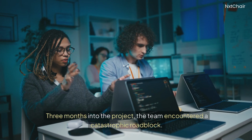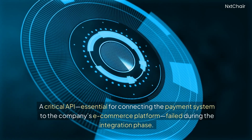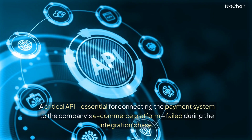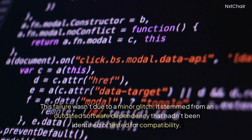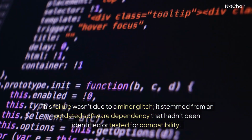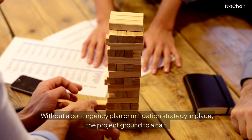3 months into the project, the team encountered a catastrophic roadblock. A critical API, essential for connecting the payment system to the company's e-commerce platform, failed during the integration phase. This failure wasn't due to a minor glitch, it stemmed from an outdated software dependency that hadn't been identified or tested for compatibility. Without a contingency plan or mitigation strategy in place, the project ground to a halt.